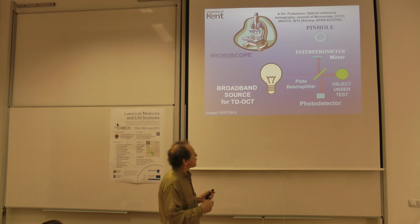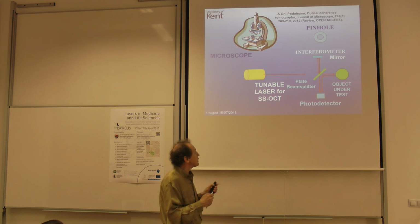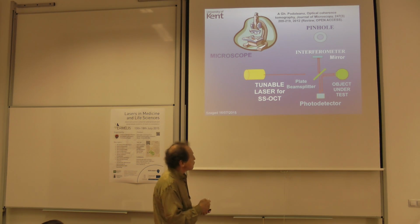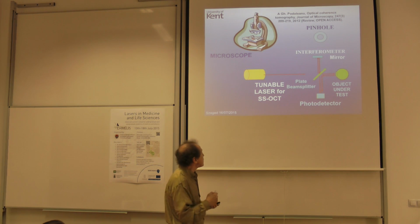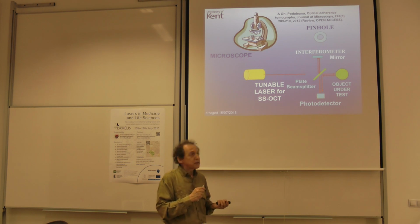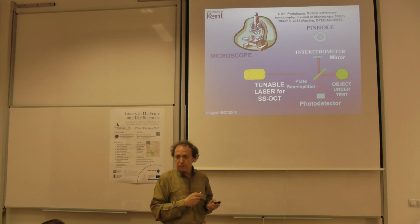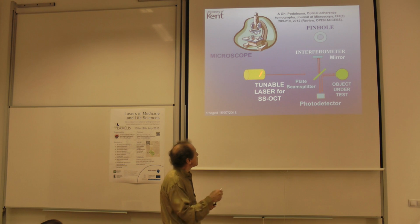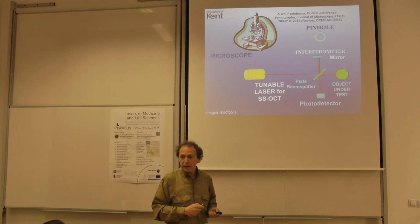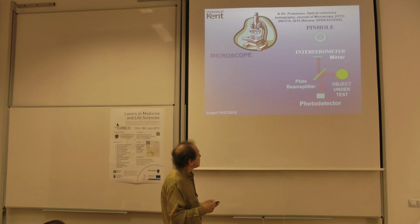However, the evolution of technology didn't stop here. We replaced this source without doing anything else. No change, absolutely no change, apart from the fact that the photodetector here has to have larger bandwidth. If you replace that with a tunable laser, and I'm going to explain how that works, you obtain the same thing as before with advantages and disadvantages. And I would like to refer to both the advantages and disadvantages. But this is the most preferred technology now, which now there is already a company selling instruments for eye examination using a tunable laser. And another modality of this modern technology is this one.